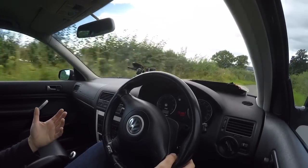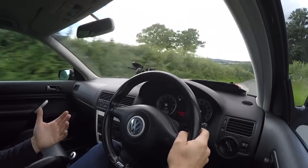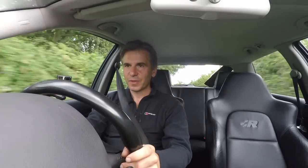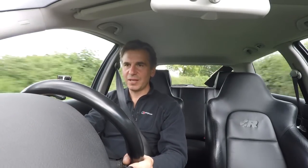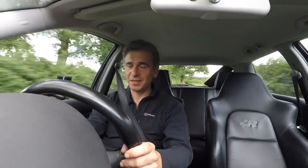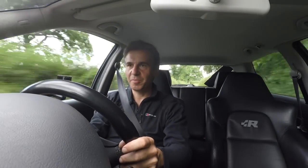The suspension's quite firm. But the downside of that is on a British B road it is quite unsettled. You know, it really is being upset by every little imperfection. These aren't holes or particularly big bumps, you can barely see them, but I'm doing a bit of a nodding dog.